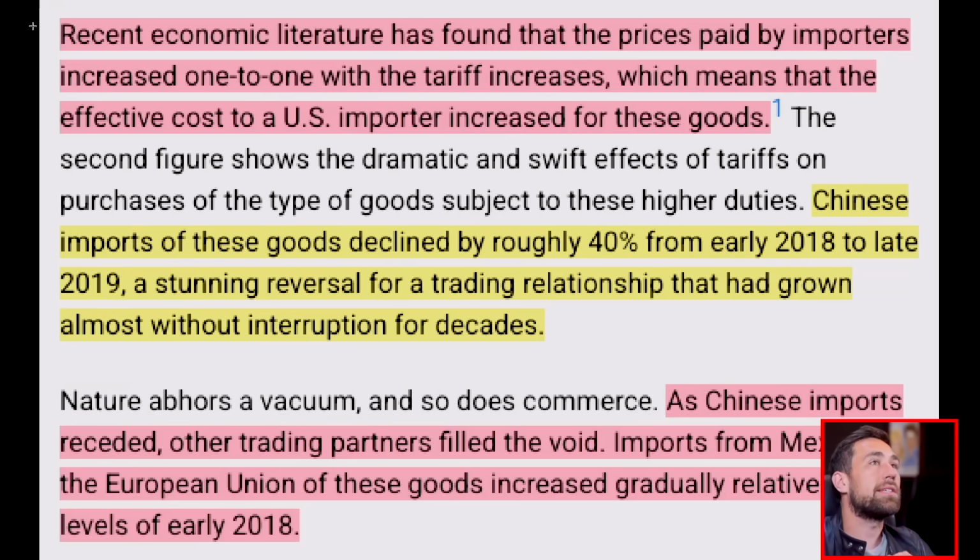Well, according to the 2018 paper from the Federal Reserve, quote, "recent economic literature has found that the prices paid by importers increased 1-to-1 with the tariff increases." In other words, the effective cost to a U.S. importer increased for these goods on a 1-to-1 basis for the tariffs. So if the tariffs were 10%, the cost for the importer went up 10%.